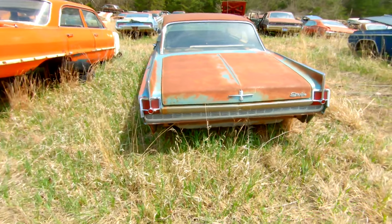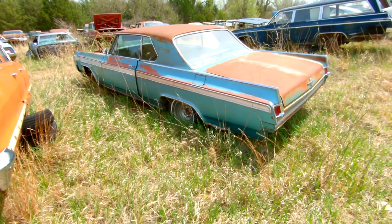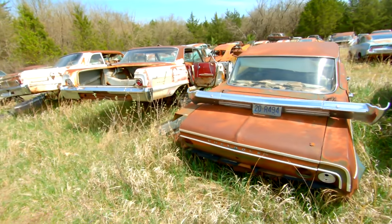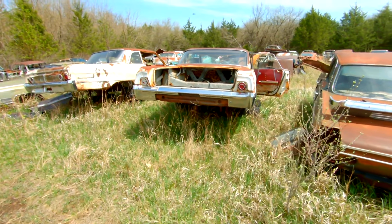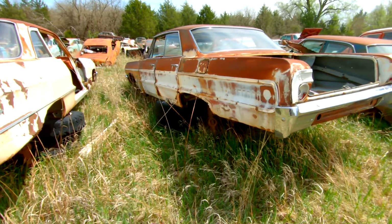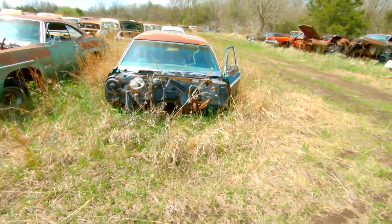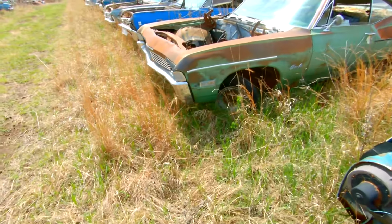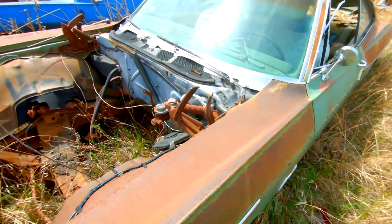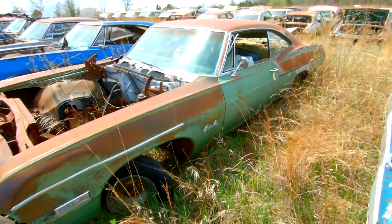This is a unique one. It's an old Starfire. I believe these all came with bucket seats and consoles. I wish it was a '61 or '62. '64 Impala, 4-door hardtop. I believe this is a 1967. Let's go to the cowl tag and look. Nope, it's '68. But it's a Bel Air 2-door hardtop.